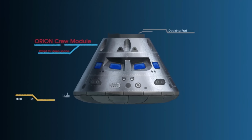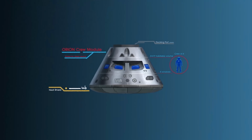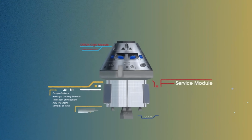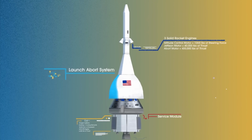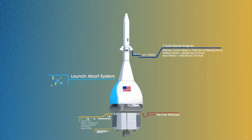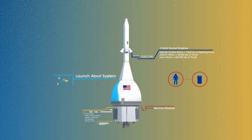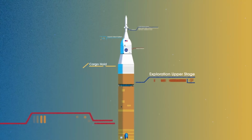To reach the Moon, astronauts will fly in Orion, a spacecraft built in 3 parts. The crew module can house up to 4 astronauts who will live and work throughout the flight. The service module contains the life support systems for the crew and its own engine and fuel reserves. And there's a launch abort system with engines capable of pulling the crew module to safety at launch should anything go wrong.